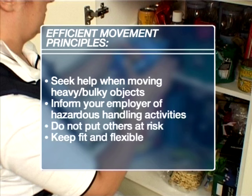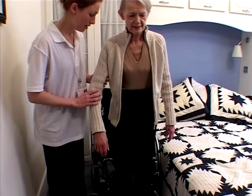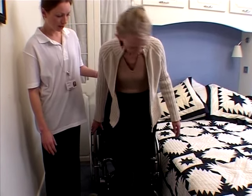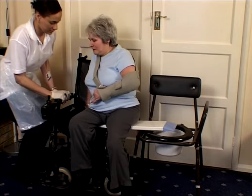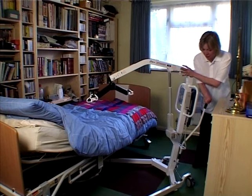Keep fit and flexible. At all times, remember that you should provide service users with minimal physical assistance during moving tasks. They should do the heavy work for you. Also, only use specialist equipment if it has been specified in the care plan, and carry out informal checks every time you intend to use it.